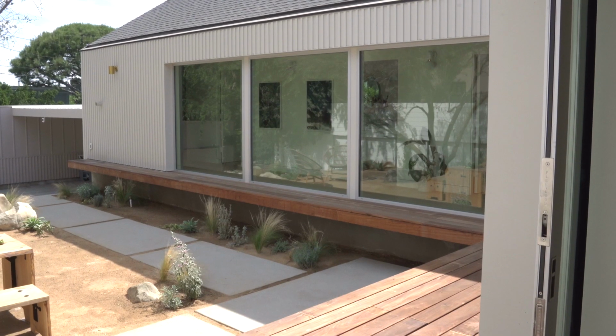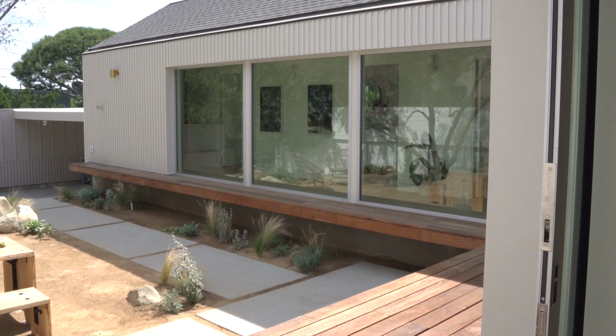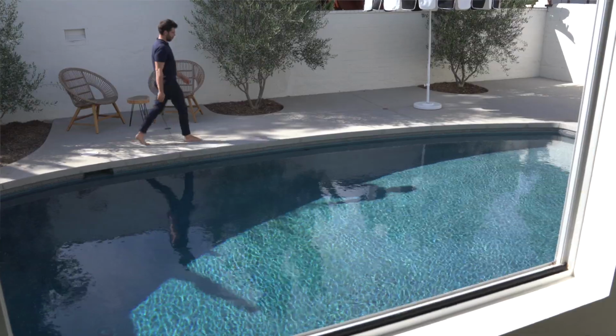The open flow of the house was important to us as a young family. Our kids love being here. You can be in the kitchen and then you can see them in their bedrooms. You can be cooking dinner and then watching them swim.